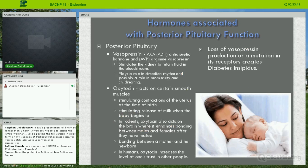So posterior pituitary is something we don't talk about as often, but I like to look at it because I think it helps give us a clearer clinical picture sometimes when we're dealing with patients. Of course, the most common thing that we think of is if we lose posterior pituitary function, we lose vasopressin, and that creates a mutation in its receptors, and then we start to pee like crazy. So that's diabetes insipidus. If the patient is complaining of extraordinarily frequent urination and extraordinary output, and they're crazy thirsty, we need to investigate that there's not a pituitary tumor or something else that's creating that unusual diabetes that we don't see as much, the diabetes insipidus.